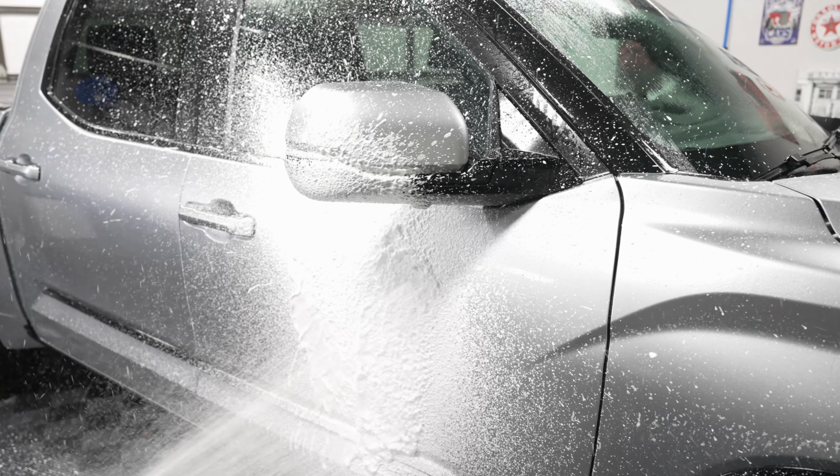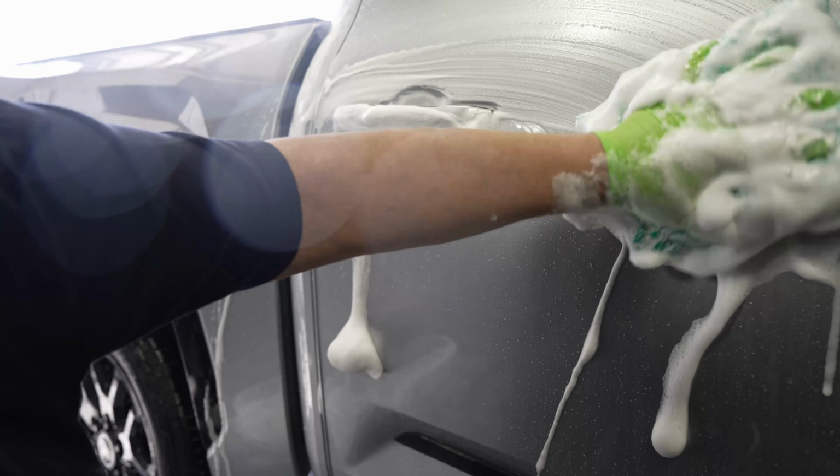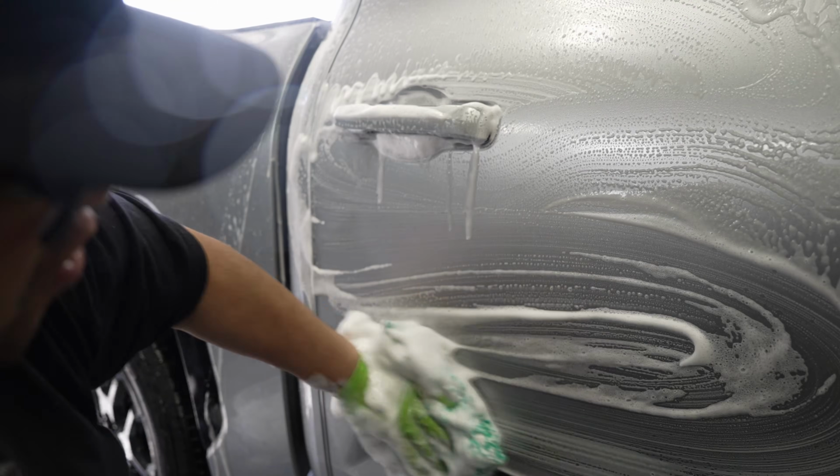All right, before we get started, make sure you follow these steps. Number one, make sure that you wash and clay your car. That step is very vital before you get into a compounding step. You do not want to polish or compound your car with dirt, grit, and grime on it, because you'll have to blow the pad out a lot more. You'll get a lot of dirt on your pad. Claying makes this step a lot easier.